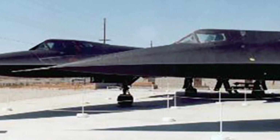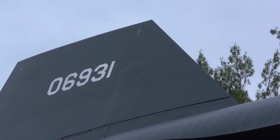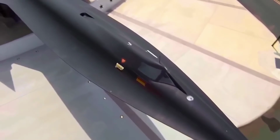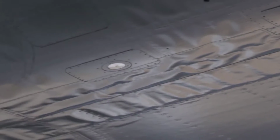6. A-12 Oxcart and SR-71 Blackbird. Launched in 1957, Project Oxcart produced two of the fastest, high-flying aircraft in U.S. history, the one-seat Archangel 12 and the two-seat SR-71 Blackbird. The A-12 had two jet engines along the fuselage and a distinctive Cobra-like appearance.